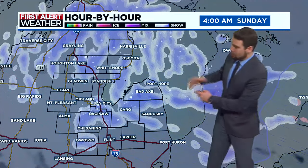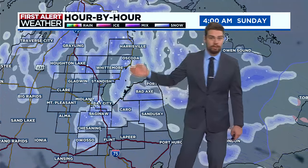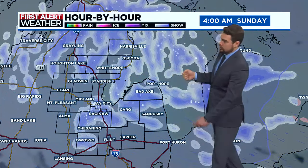As we go into the overnight hours, we're now at 4 a.m. here, we see some more widespread activity. This is including the Thumb. This is including the Tri-Cities, parts of the Bay Area, north of the Bay, as well as areas up towards Houghton Lake, and then also down towards Owosso, Flint, and Lapeer.